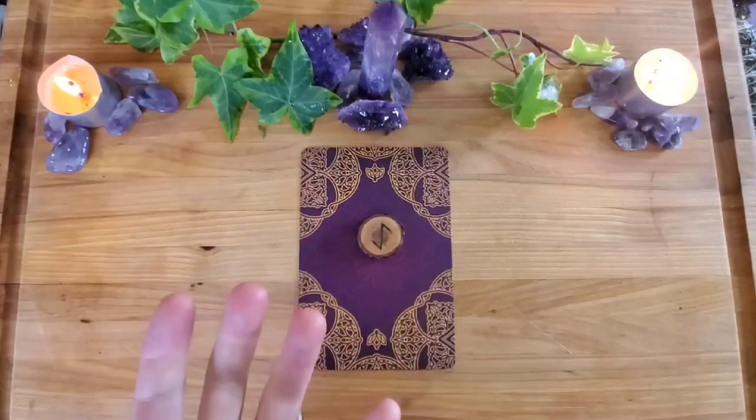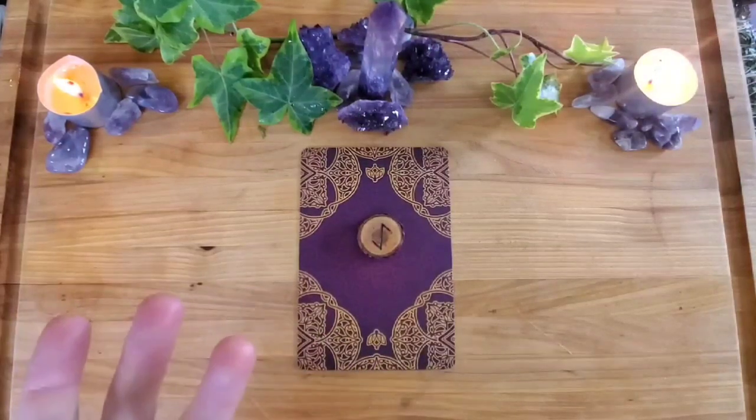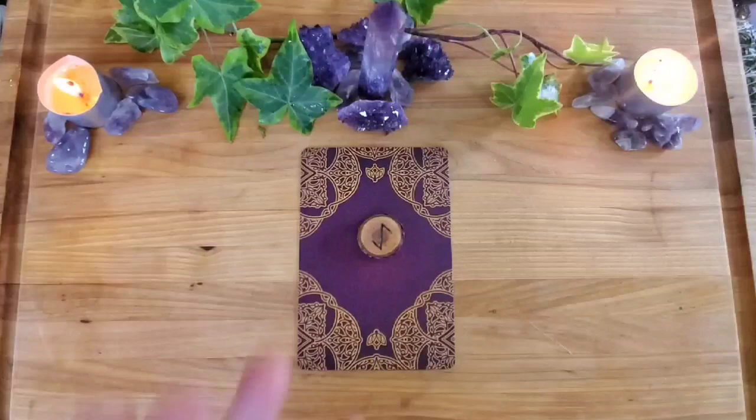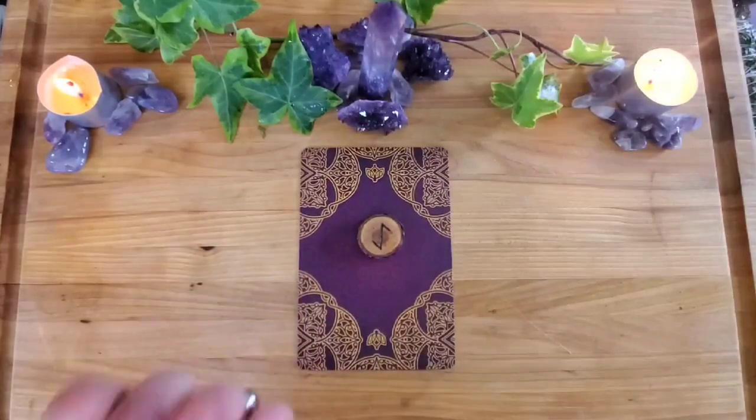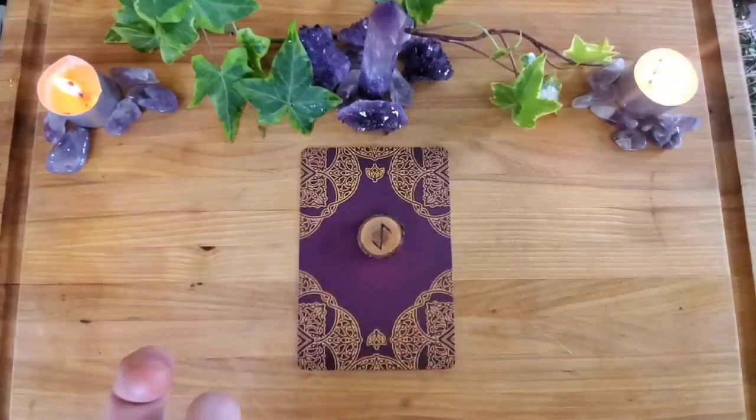Like maybe there's this house that you really want to buy, or say you're an artist and there's this art opening that you really want to open for, or there's this job that you want, or there's this person, it could be anything. But it's important to take a step back, like I said. And once things are in order, everything just kind of falls into place, right?